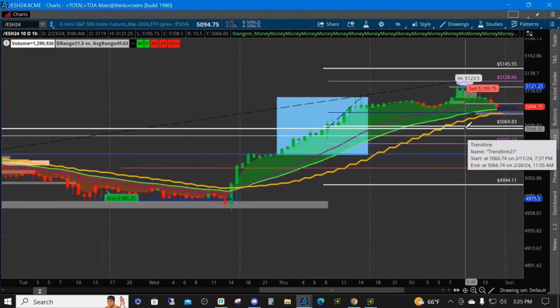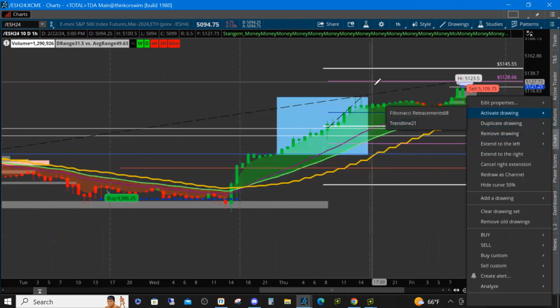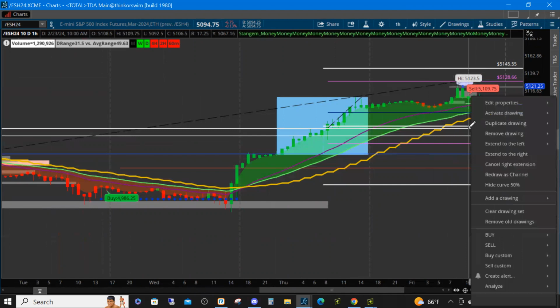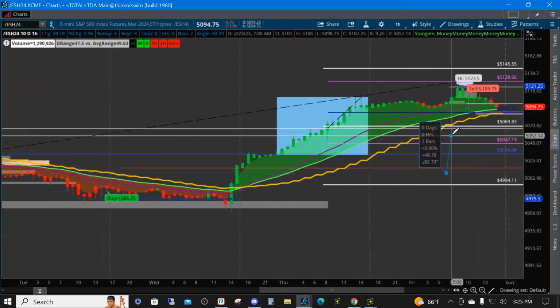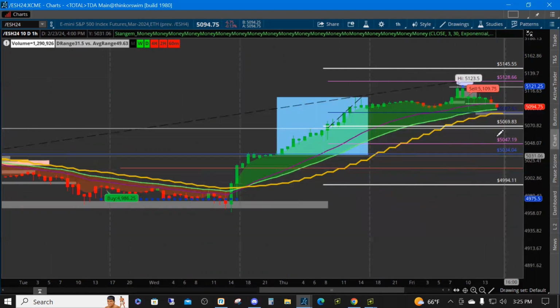Let me get the rest of this. I want to get the rest of this stuff off that I marked, so we're not confused. All these trend lines, but they're important as well. I'm taking them off, but they're important.